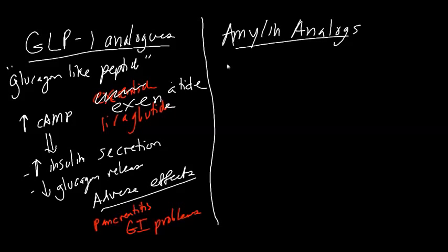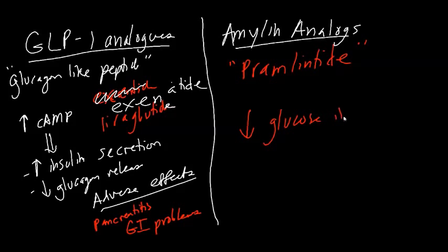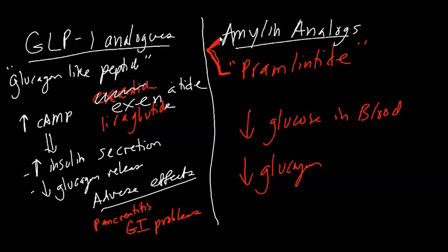Now let's talk about the amylin analogs. There's going to be only one prototypical, pramlintide. So, in a nutshell, amylin analogs are going to mimic amylin. Now, what does amylin do? It ultimately decreases glucose in the blood and decreases glucagon. That's it. If I were to remember this, I would only associate the prototypical drug with amylin. We already know that all diabetic drugs aim to decrease glucose in the bloodstream.